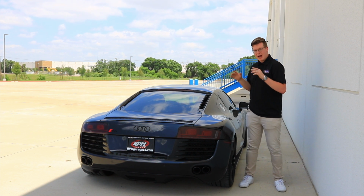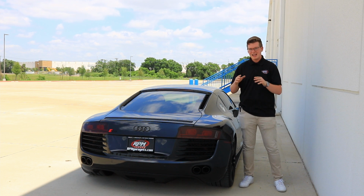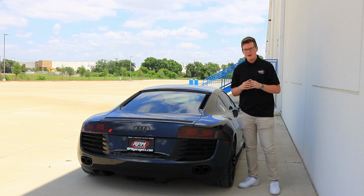That being said, all that power is put through Audi's Quattro all-wheel drive system, and you know already that that is insanely instant when it comes to delivering power. This car accelerates like nobody's business, and it's super fun to drive.